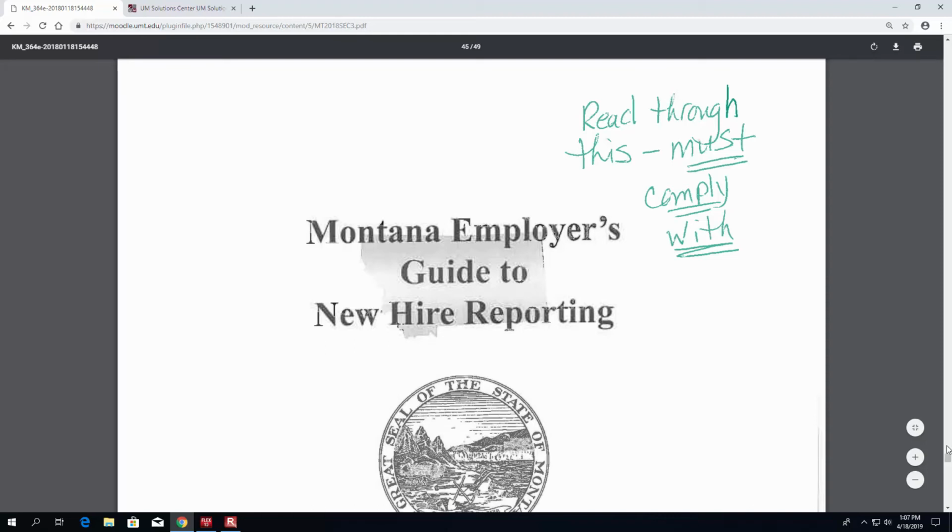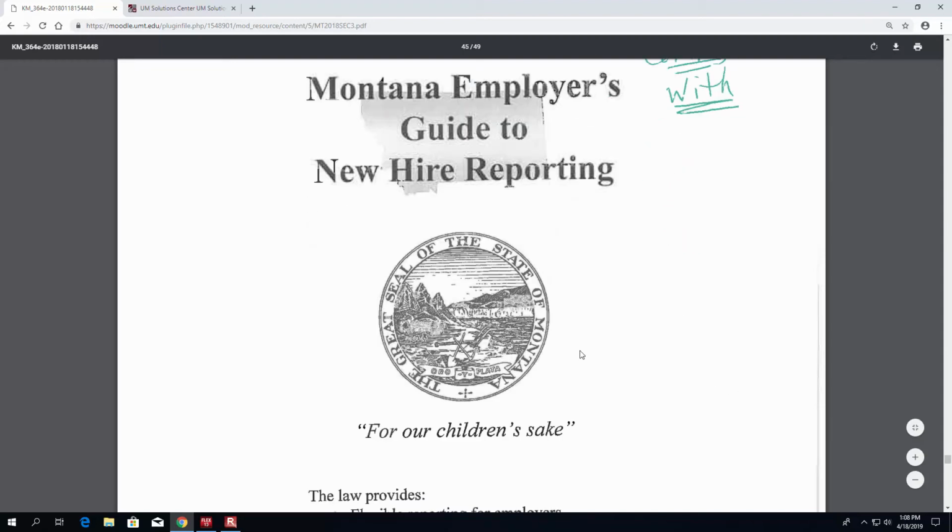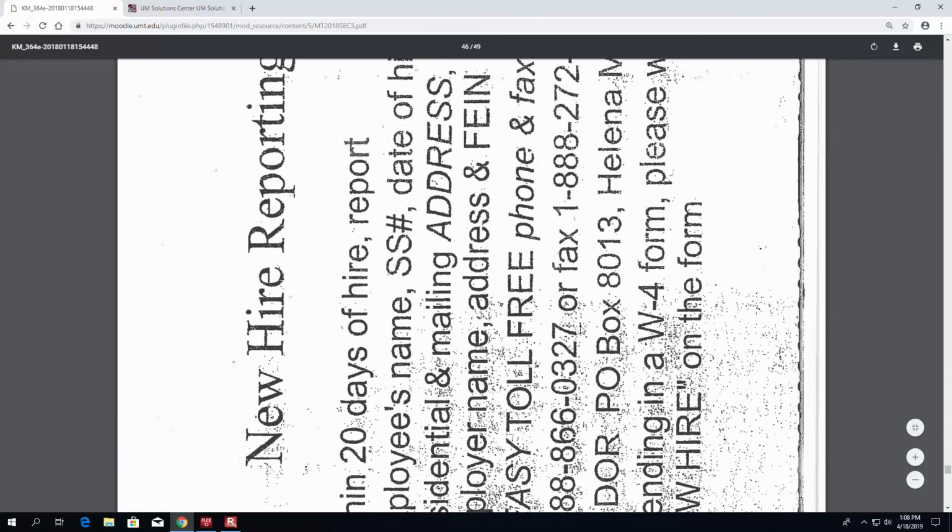Just like for our children's day, so it's guest. Oh, we've talked about this a couple times. It's reporting all new hires, and it's fed into that main database for the Office of Child Support Enforcement, the OCSE, in Washington, D.C. And it liaises people that are deficient in their child support payments with those who are now working and earning wages. So this is super easy, but you have to comply with it. You have 30 days. Here's the information. 20 days, I guess. Sorry, I thought it was 30.